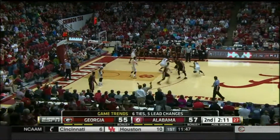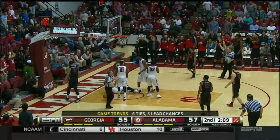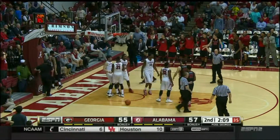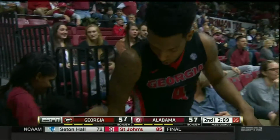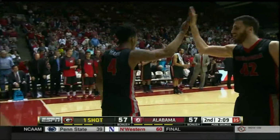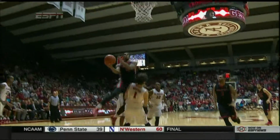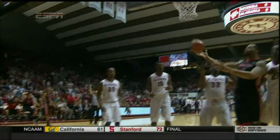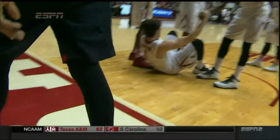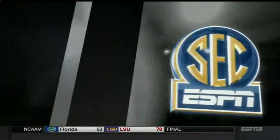He's been trying everything. Charles Mann drive inside the paint. Gets the bucket and the foul. Riley Norris tried to draw the charge. Couldn't do it. And Charles Mann gets the bucket and the foul. Georgia quickly responds. He tried to plant those feet. It looked good from here, but obviously the refs have a better vantage point than we do up here in the radio, in the media. We have the bird's eye view from up here, but with that, we're tied once more.